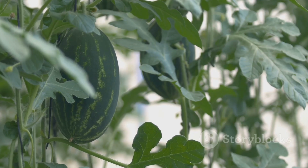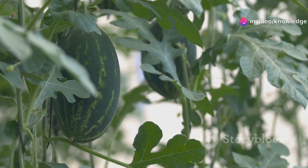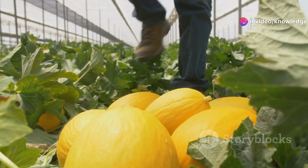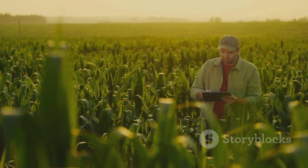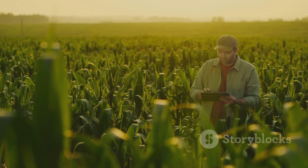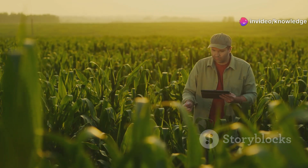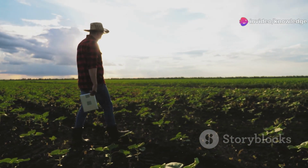Sustainable farming practices are essential to ensure that the land remains fertile and productive for future generations. This includes using organic fertilizers, practicing crop rotation, and conserving water. Throughout the growing season, farmers walk their fields, inspecting their plants, and making adjustments as needed. This hands-on approach allows them to catch problems early and take corrective action.